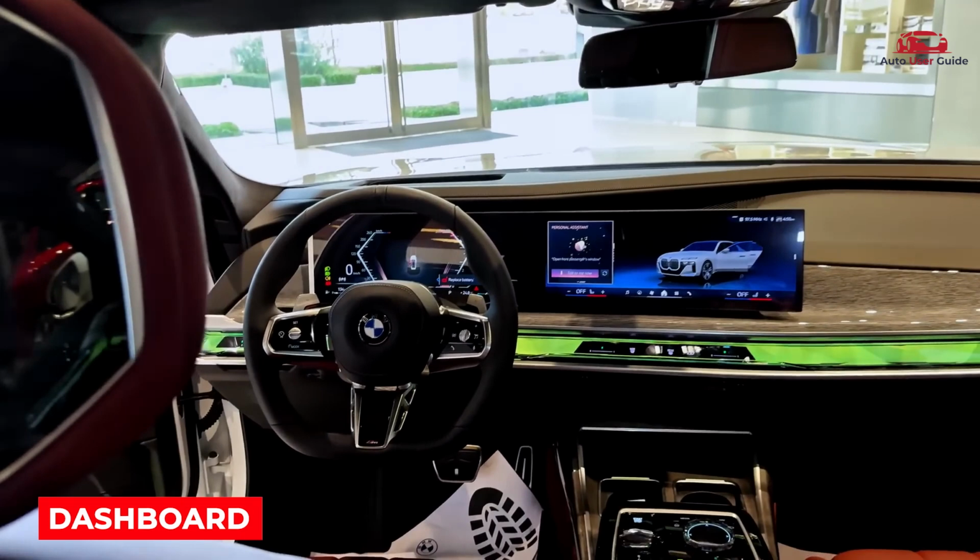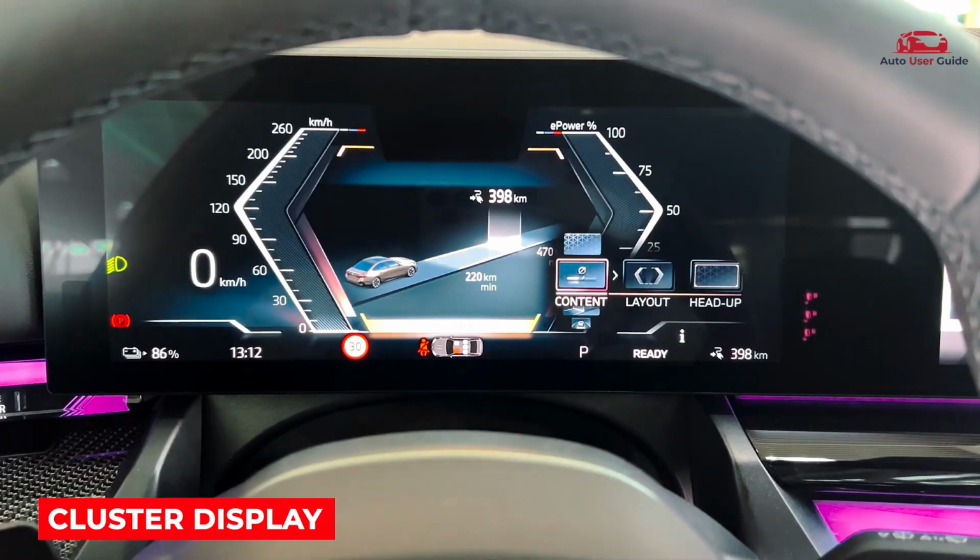Interior view. The dashboard features a sleek digital display that provides essential driving information, including speed, navigation, and vehicle status. The cluster display provides real-time information such as speed, fuel level, engine status, and warning indicators.